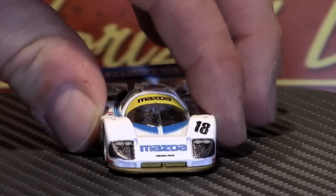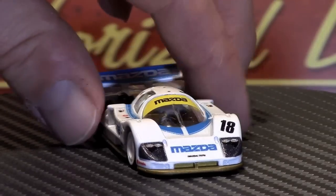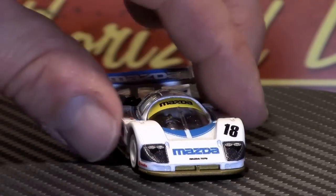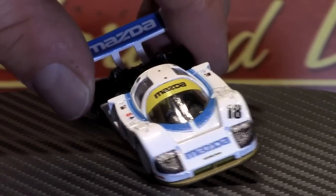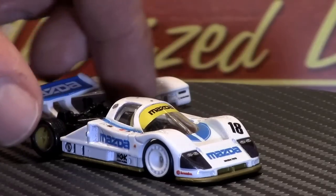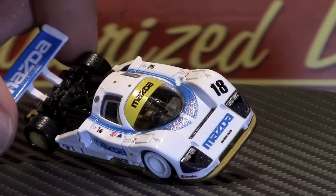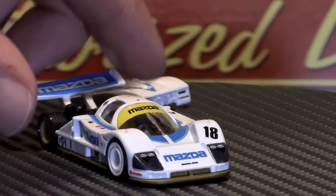The tampos for the headlights look incredible. I actually started thinking maybe that was separate glass there for the headlight lenses, but I'm pretty sure it's all a tampo. Everything's centered great. The windshield banner's centered great. Everything looks good on it.